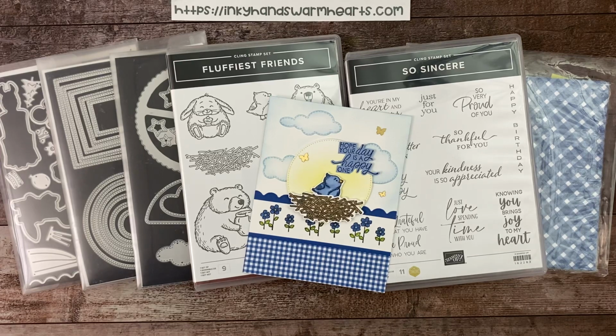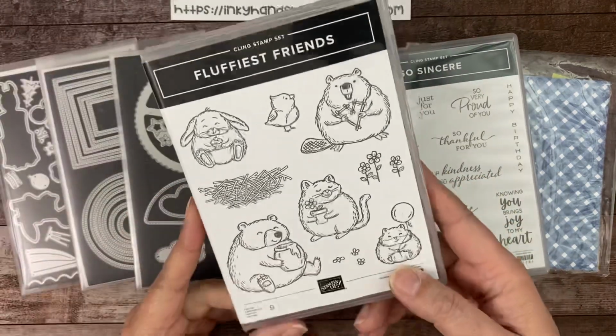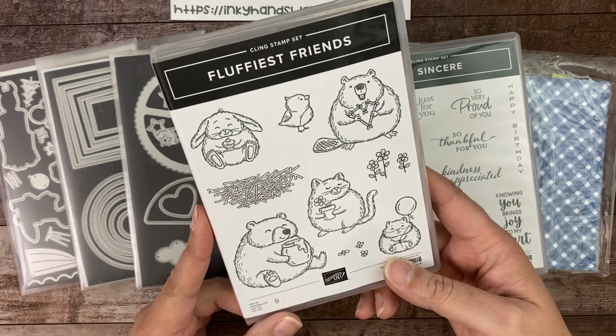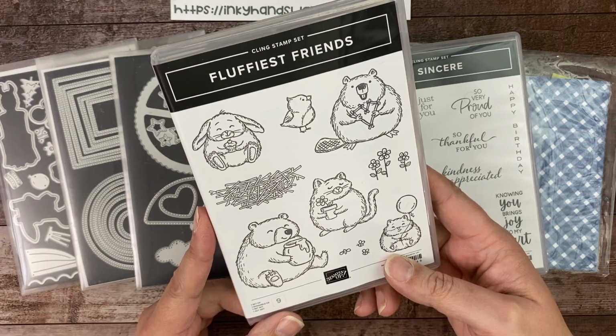It is a brand new week and we are having a brand new stamp set. This week I am using the Fluffiest Friends. It will be available on Tuesday to order. It's an online exclusive and it is adorable. I would not wait. I would order it if you like it on Tuesday, because if not, it may not be there. And it is super, super cute.